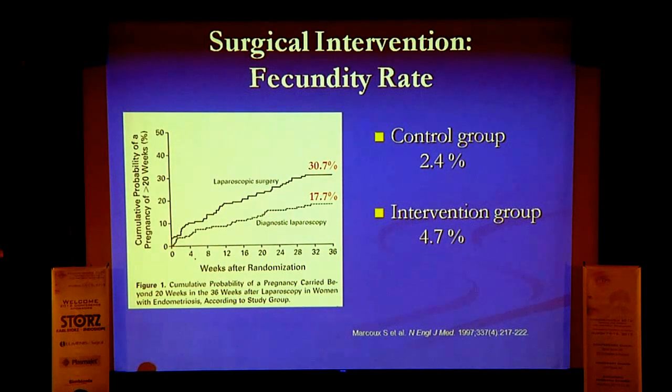How about surgical therapy? Well, there have been a couple of large prospective randomized trials, the larger being the ENDOCAN study. And indeed, surgery does improve fertility. This looks at weeks after randomization to either surgery for ablating or resecting the endometriosis versus a diagnostic laparoscopy. And the pregnancy rate goes up considerably when we actually remove the endometriosis rather than just look at it. But you'll notice that the control group had about a 2.5% pregnancy rate per cycle. And yes, we can double the pregnancy rate to about 5% per cycle, but it doesn't go back to normal.